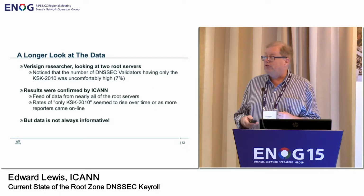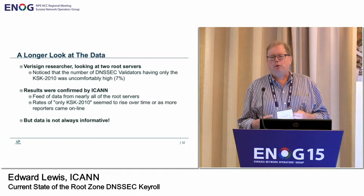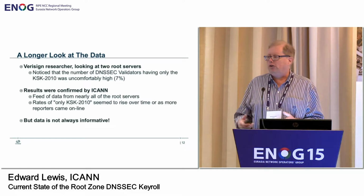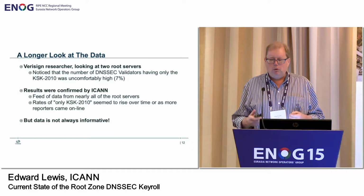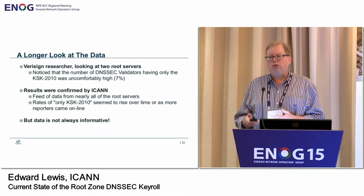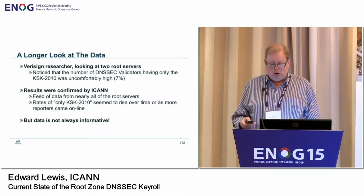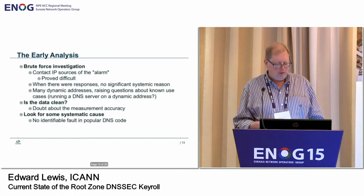So we took a longer look at this data. Verisign began researching this. They were keen on this measurement quickly. ICANN charged in after that. We took a look at it too. We weren't very happy with what we saw. We weren't encouraged with what we saw there, but there's also lots of questions about what we were seeing too. So we started that pause because the data was not very informative.